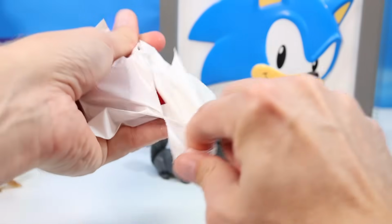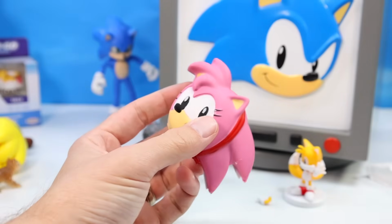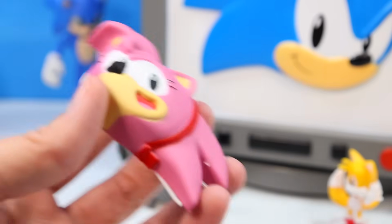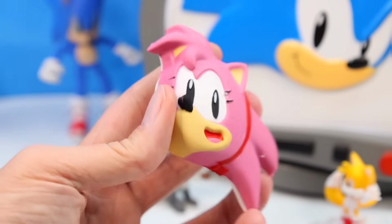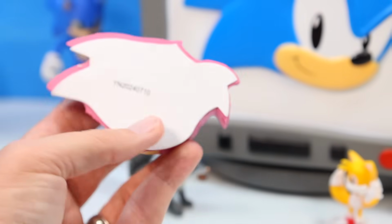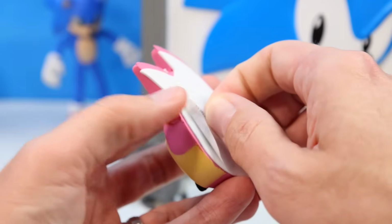What is this? Oh, we've got another Squish Me type of thing. Oh, this is the sticker, but it's like super puffy. It's Amy. Hang on. Oh, it's almost like the Squish Me, but a little more toxic. Whatever I just breathed in might just make me get knocked out zonkers. But if I wanted to, I could peel this off and I could stick it to something.